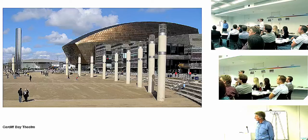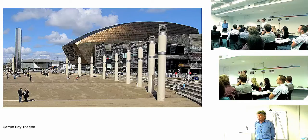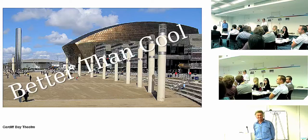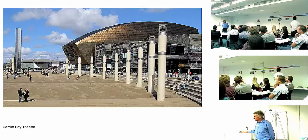Cardiff Bay, theatre. Well, that's a good public space. Iconic building. Presumably, anybody been there? Somebody has. Do you think it's good? Cool or even better than cool? What do you think? Better than cool. Right. Somewhere around here. Next one.